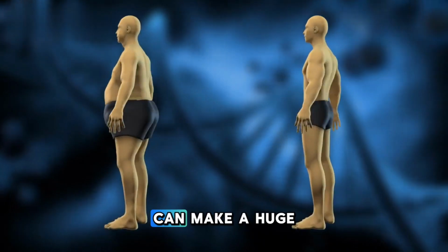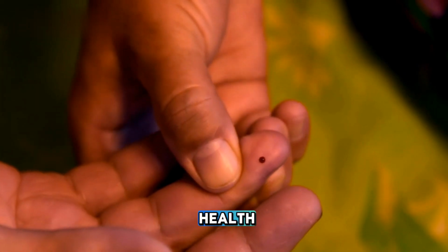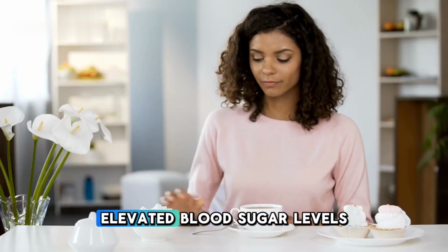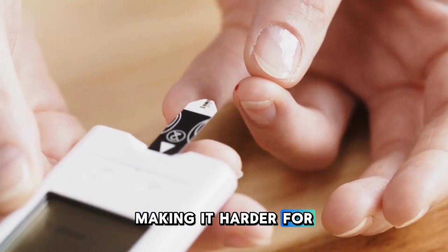This small step can make a huge difference in how your body functions overnight, helping you avoid dangerous highs or lows that could disrupt your health or sleep. When your blood sugar levels are too high before bed, it increases the risk of hyperglycemia during the night. Elevated blood sugar levels can cause frequent urination, thirst, and even disrupt your sleep, making it harder for you to rest and recover.